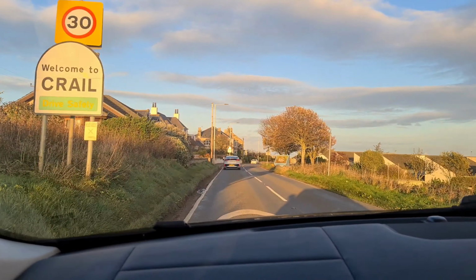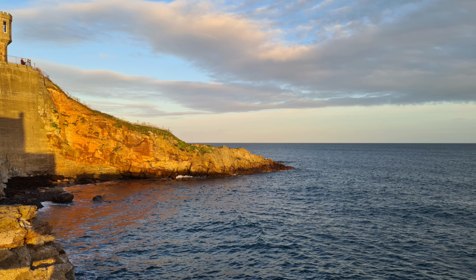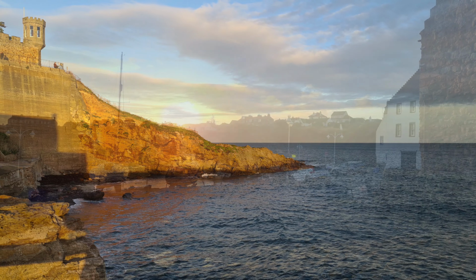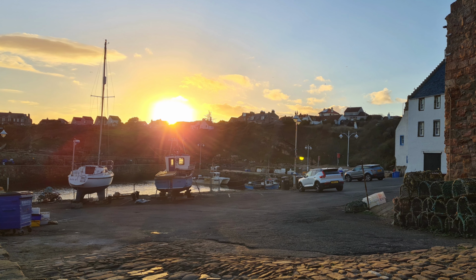Now Anstruther was up next, which is famous for its fish and chips, but it's a little bit busy on the day and we decided to head onwards to Kirrie. Again known for its seafood, lovely walk down by the harbour, and you could head up to the little castle there.